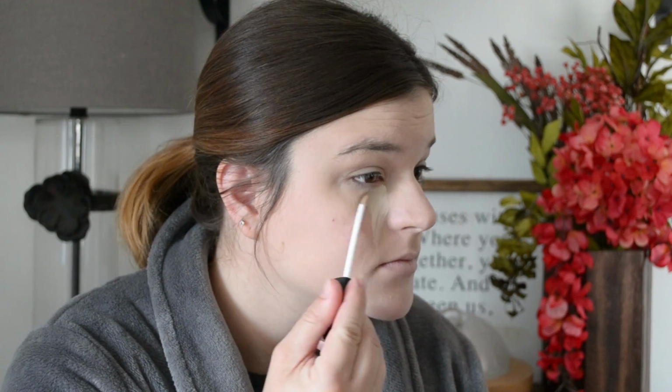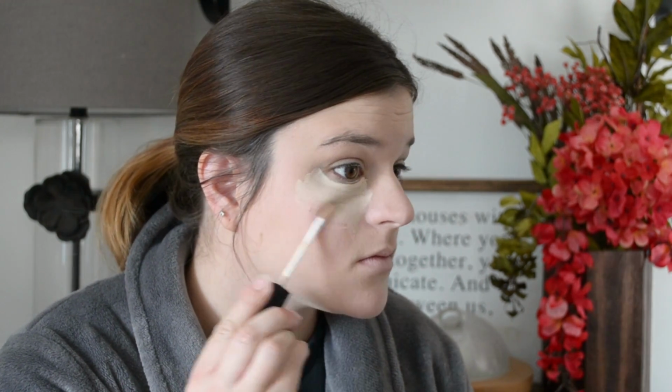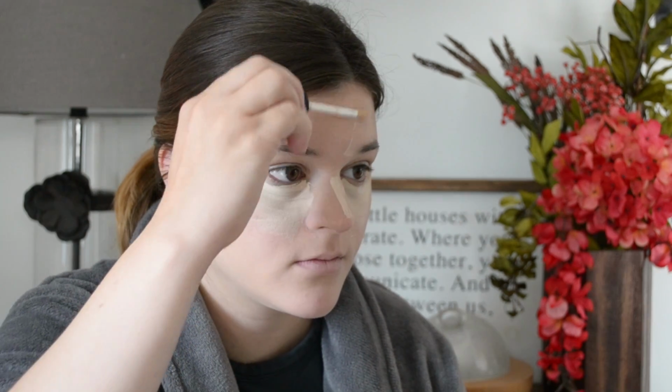Okay, yes. Now, the next thing that I do is I use my concealer. Obviously, I have a ton of bags under my eyes and very red skin without any sort of makeup. So I love the Nars Radiant Creamy Concealer. I've tried a lot of concealers, and I find that this one works the best for me, even though I don't know if there's enough foundation or enough concealer in the world to get rid of the bags that are under a funeral director's eyes.